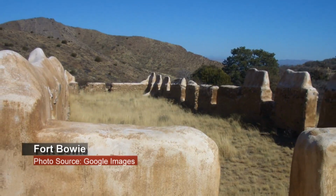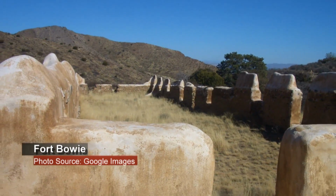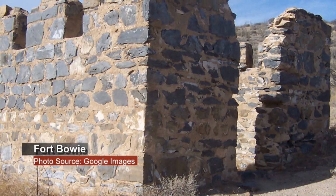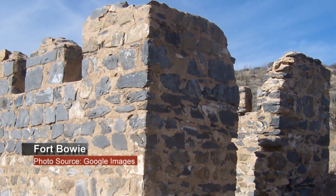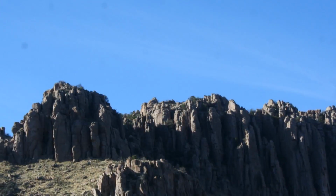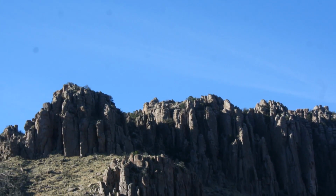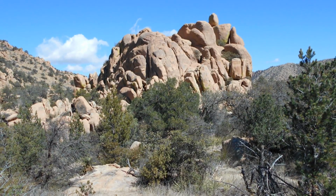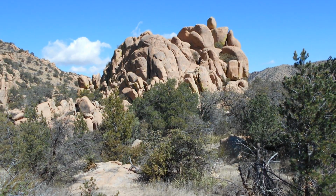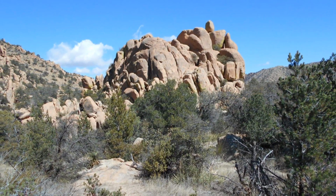Fort Bowie is a great ride for people who want to learn about the history of the area. That's where all the Indian Wars started, right there at Apache Pass, Apache Wells. I can get you high in the mountains, almost to 10,000 feet, or I can keep you down to 6 or 7. And it's very rider friendly, a lot of these trails.